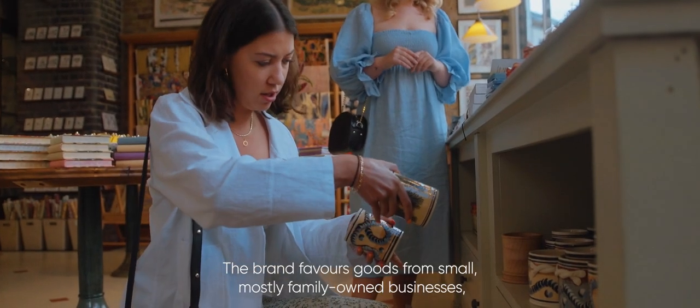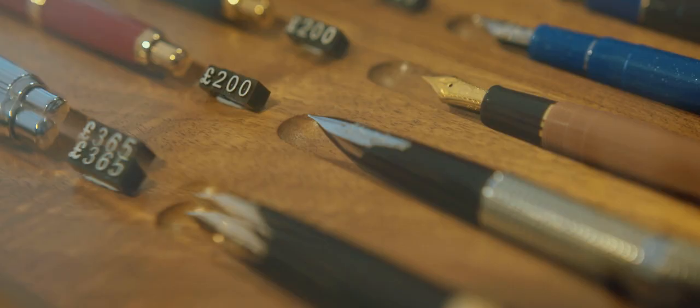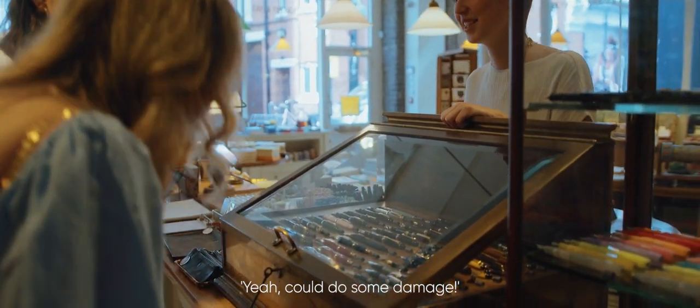The brand favours goods from small, mostly family-owned businesses, and there's plenty to choose from. It looks so sharp. Yeah, could do some damage.